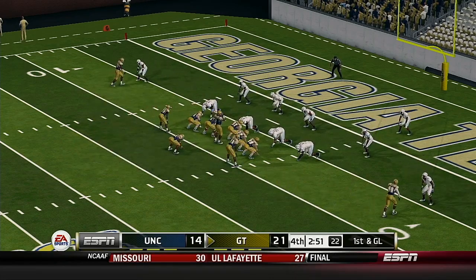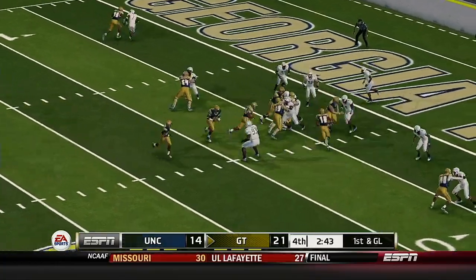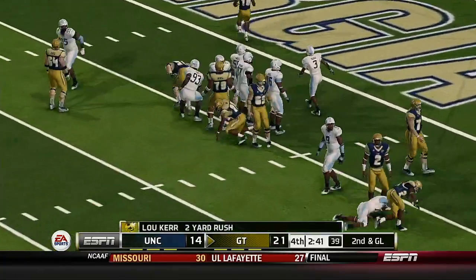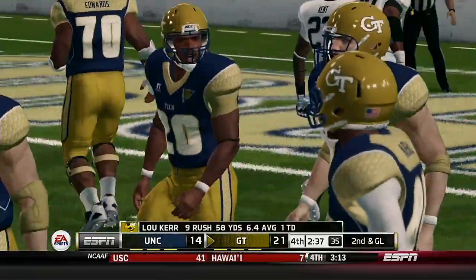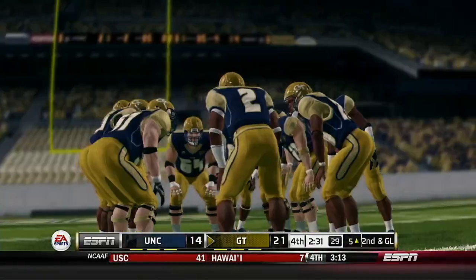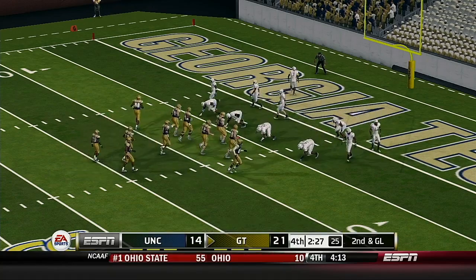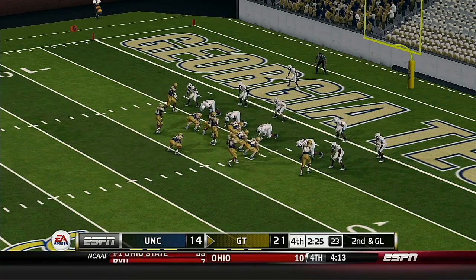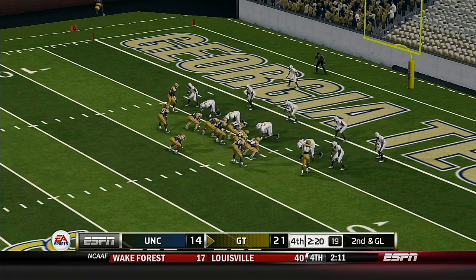Less than 3 minutes in the game. Gets to about the 5-yard line. Gaining 2 yards. That brings up second and goal. Here's the eighth play of the series. That's right, baby. They don't want it.